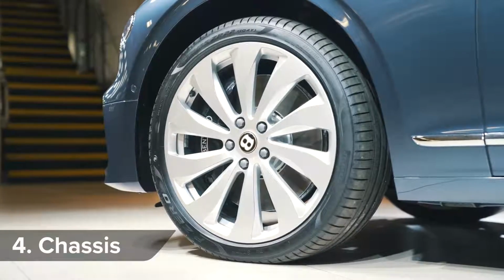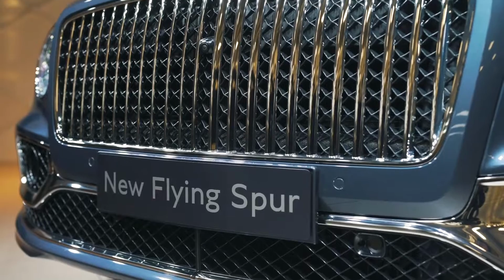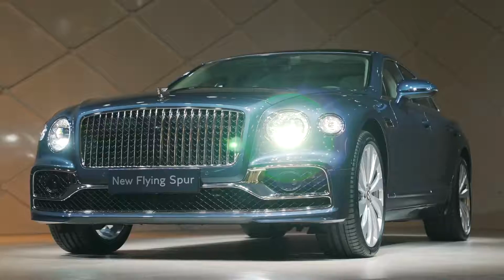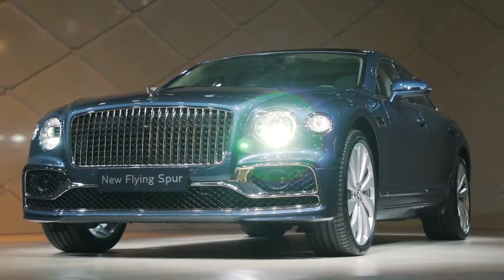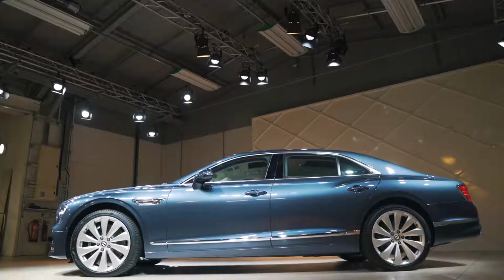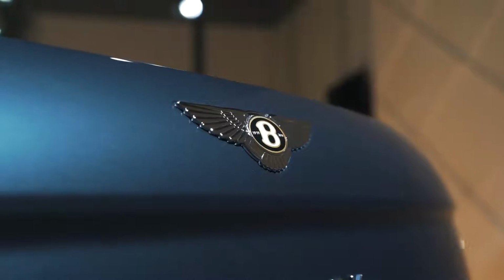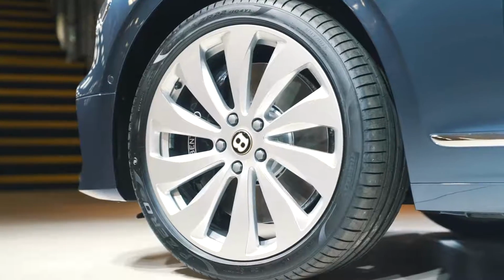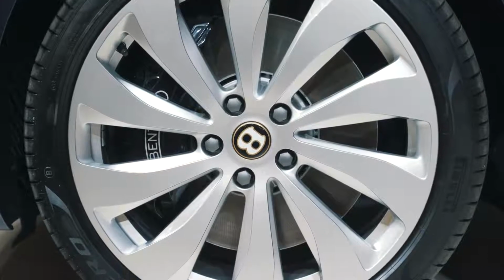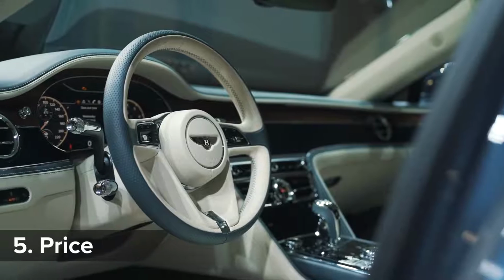Bentley says the Flying Spur's body is stiffer than other luxurious saloons. Well, so long as you don't class the even stiffer Porsche Panamera as a luxury saloon. Actually, the two cars share quite a few parts, and they are both from the VW Group stable. The Bentley also borrows the Porsche's 4-wheel steering to help make it easier to manoeuvre in tight car parks, while also more stable at high speed. One thing that hasn't been nicked from Porsche are the brakes. The discs at the front are 420mm in size, which make them the biggest fitted to any production car.